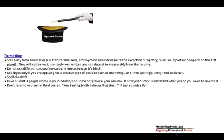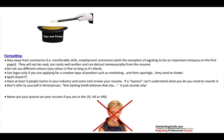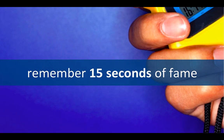Don't refer to yourself in the third person. It just sounds silly. And unless you're in Asia, no pictures, ever. No, I'm not a broken record. Do not put a picture on your resume unless you're in Asia, then it is expected. Remember, the best resumes only get 15 seconds of fame initially. So make your 15 seconds count.